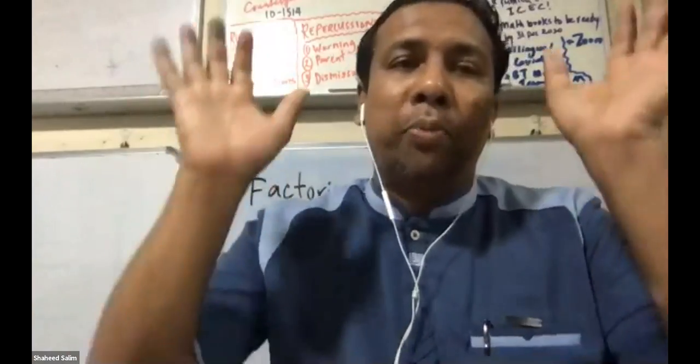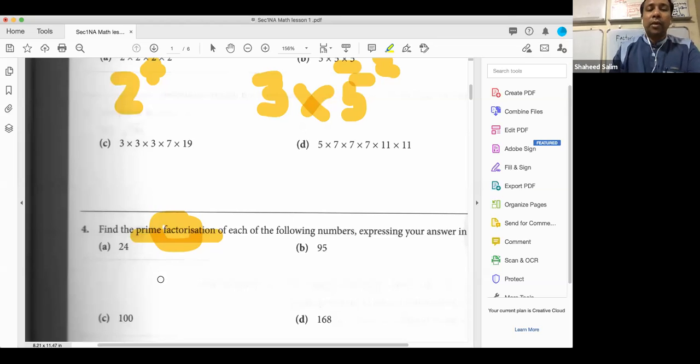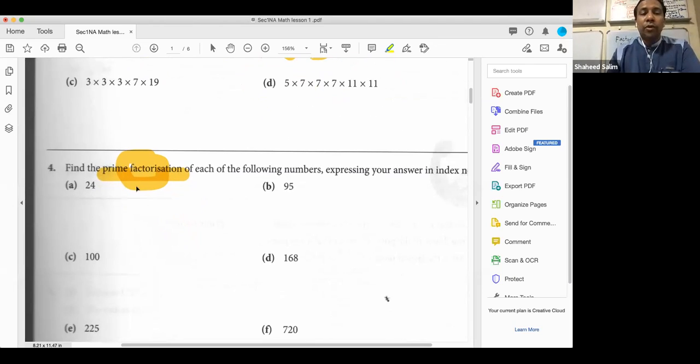All the food, you might put it in the fridge. You might put it in certain cabinets. That is actually factorized or simplified. So mathematics also has that. So this one now here, you're supposed to factorize it. Actually, what they want you to do is to write it down in this form. Which form? 3 to the power of 3 times 7 times 19. They want you to write it that way.